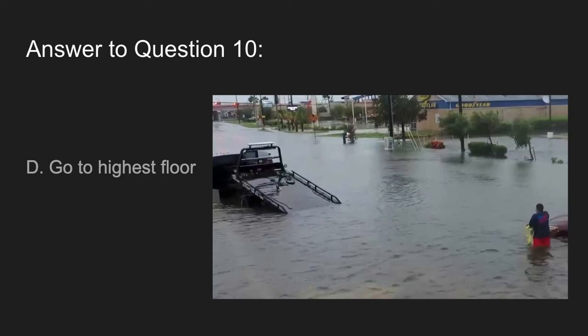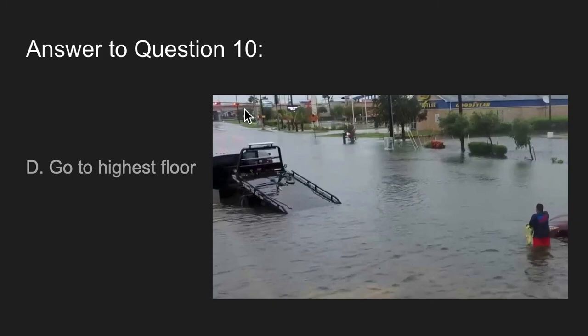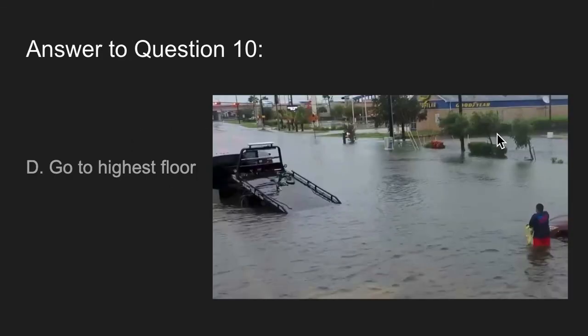So we have a little flood here. Or I guess it's not too little, but let's think about the logic of this. If you go to the basement during a flood, the basement is where most of the water is most likely to go. Drive, I mean, this person drove and it doesn't look too successful for them. I would not recommend. Stop, drop, and roll, that's when there's a fire, or if you're on fire. And then go to the highest floor, that is the smartest option. So great job. So that is all 10 questions.